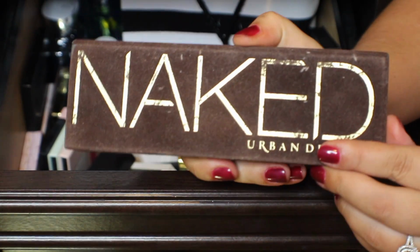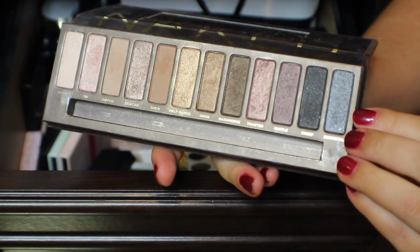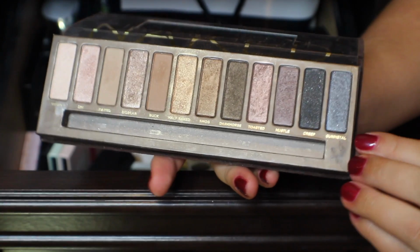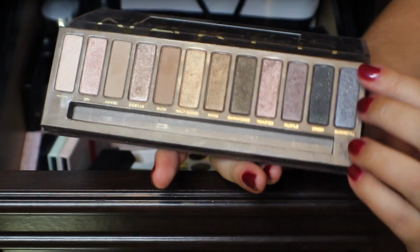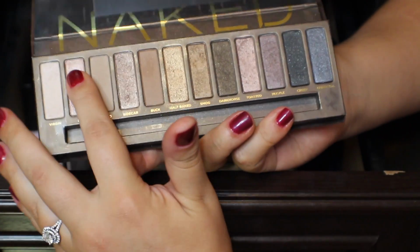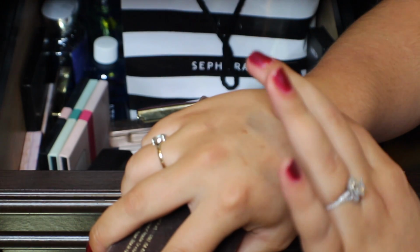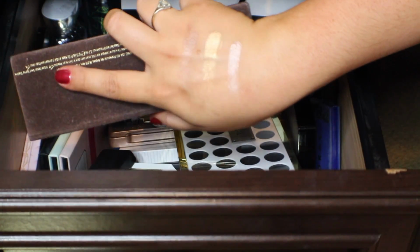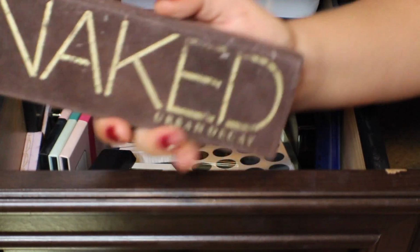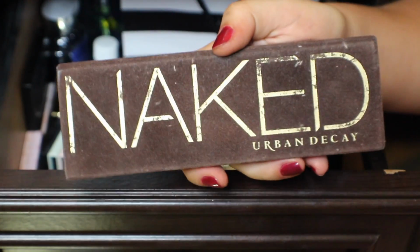Okay, this palette. I don't know very many people that don't have this palette. It's the Naked palette from Urban Decay. This is the one that started it all. Look at that. So beautiful. She's pretty well loved, as we can see. I don't really use this palette as much anymore, but again, so beautiful. The pigmentation on these is just like, oh. And even though I don't use her as much anymore, I just don't think I can give it away. It's a cult classic. It's an iconic palette. This is kind of the palette that I feel like really started them all, and I could very well be wrong. My opinion. I can't get rid of it. She has to stay.